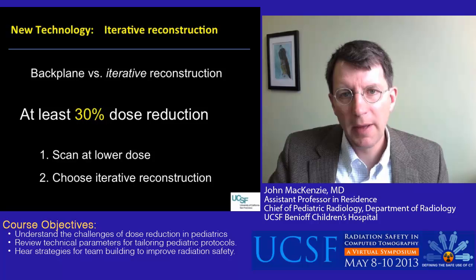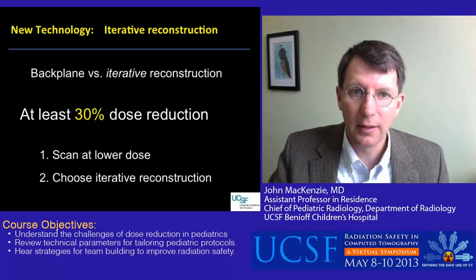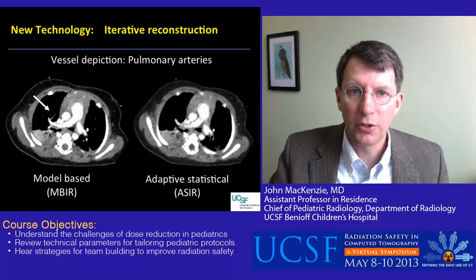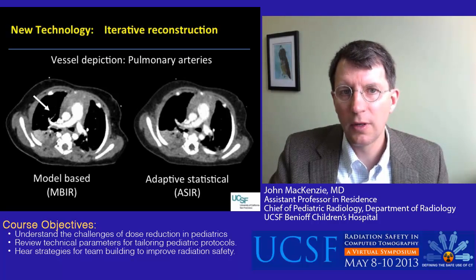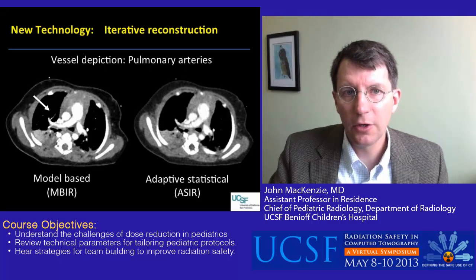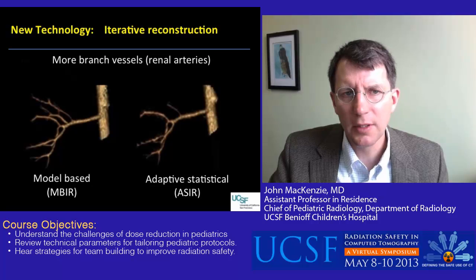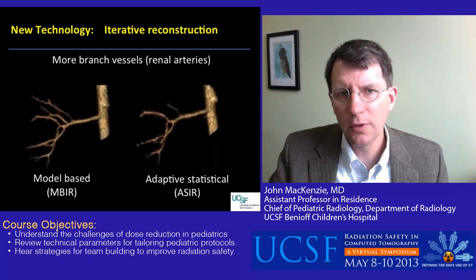Moving from conventional back projection to iterative reconstruction can give back enough image quality to scan at a lower dose, at least 30% lower dose. One new advance in reconstruction technology that we offer our patients is imaging with model-based iterative reconstruction. Compared to the more conventional ASIR reconstruction, the model-based approach shows us more anatomy. In our younger patients, we see more branch vessels and are able to visualize vessels farther out in the periphery. We also see a statistically significant greater number of vessels and smaller vessels.